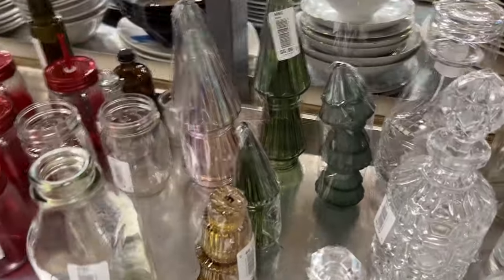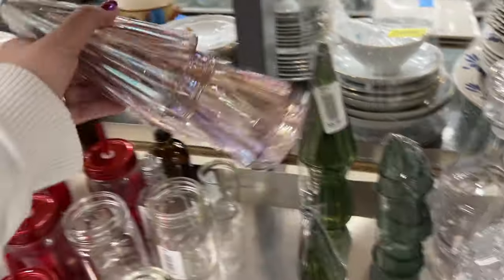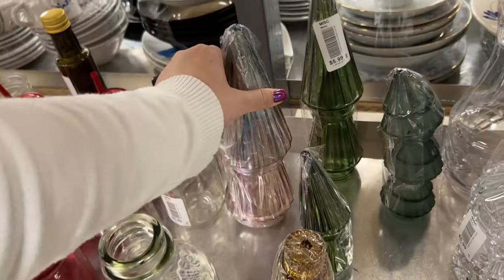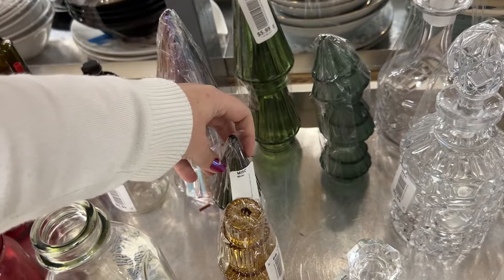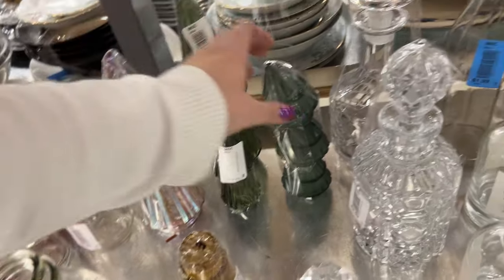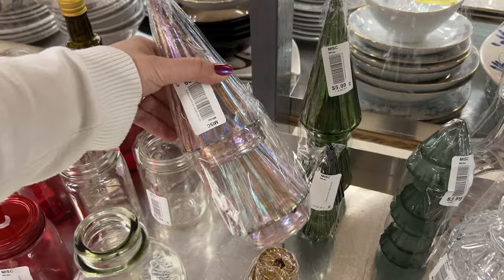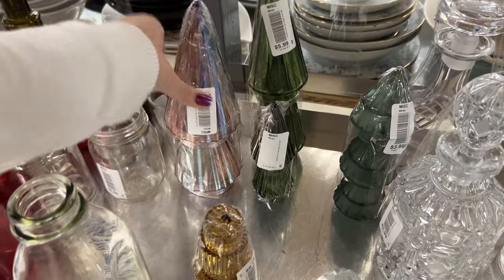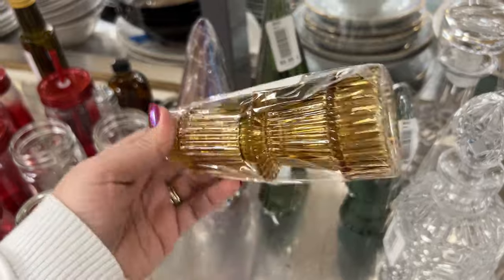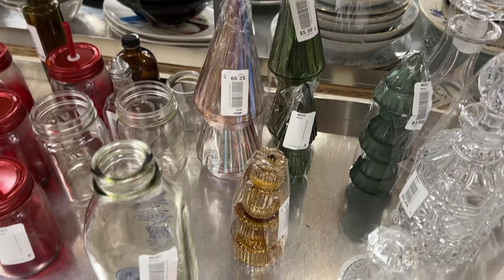Oh, look, those are those glass trees that I think people were getting from, was it Target last year or something? $2.99. Wait, set of two. $5.99. $3.99. Oh, look, and here's some clear ones. Kind of like those. What is this? Oh, they go in candlestick holders. Man, everyone was going crazy for those trees.